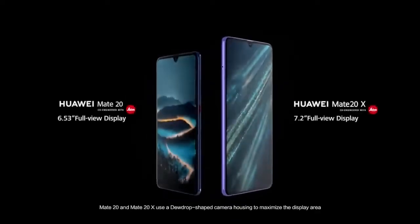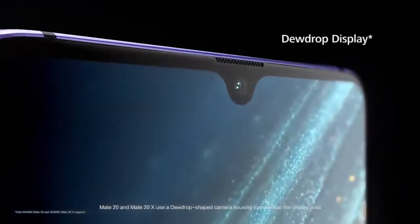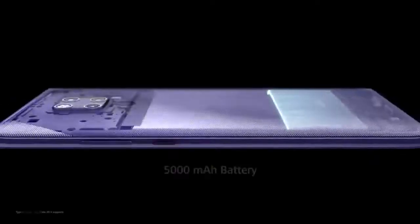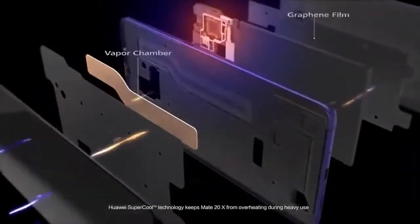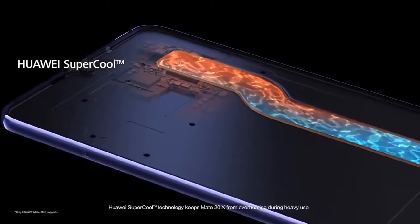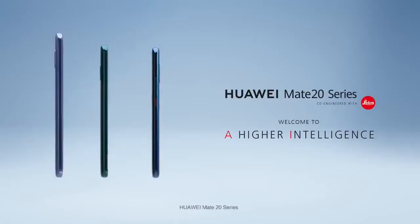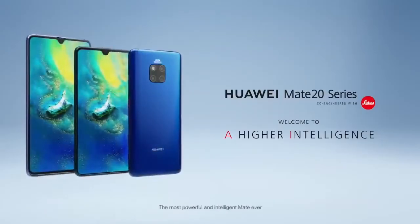Mate 20 and Mate 20X use a dewdrop-shaped camera housing to maximize the display area. Huawei Supercool technology keeps Mate 20X from overheating during heavy use. The Huawei M Pen gives you even more creative possibilities. Huawei Mate 20 series, the most powerful and intelligent Mate ever.